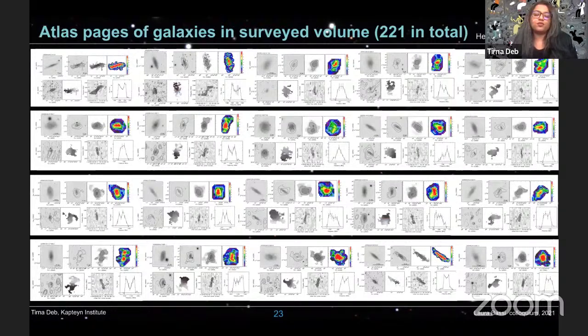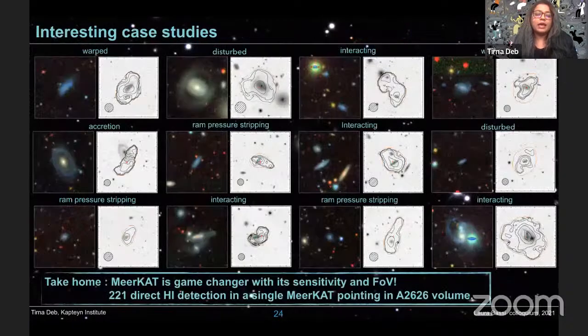And we have this information for 221 galaxies in total, which is a lot of data to deal with and hopefully a lot of interesting science to look forward to. And here are some interesting case studies in H1. I will come back to these H1 morphologies later. So the take home from this section is MeerKAT is really a very sensitive telescope with its large field of view. And we have detected 221 sources in H1 in the single MeerKAT pointing in this Abell 2626 volume.